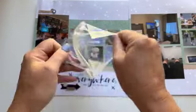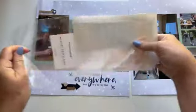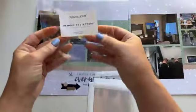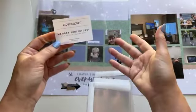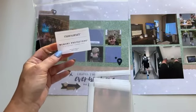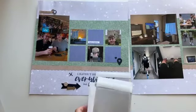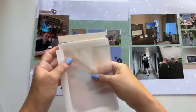So let's talk flip flaps. The flip flaps are a memory protector. These are in a 4x6 inch size. Okay, so they're designed for you to get additional photos onto your scrapbook layout, and it creates like an interactive process. Okay, my customers love these. These are one of my favorite products.